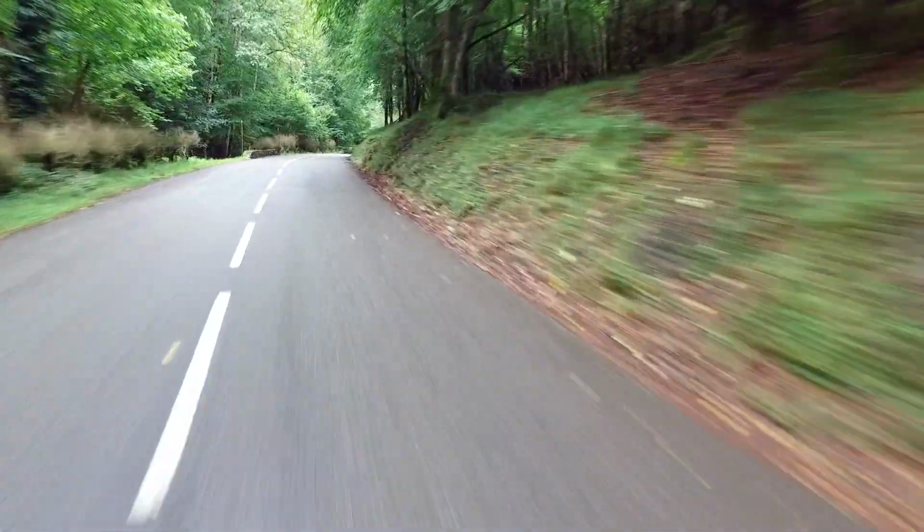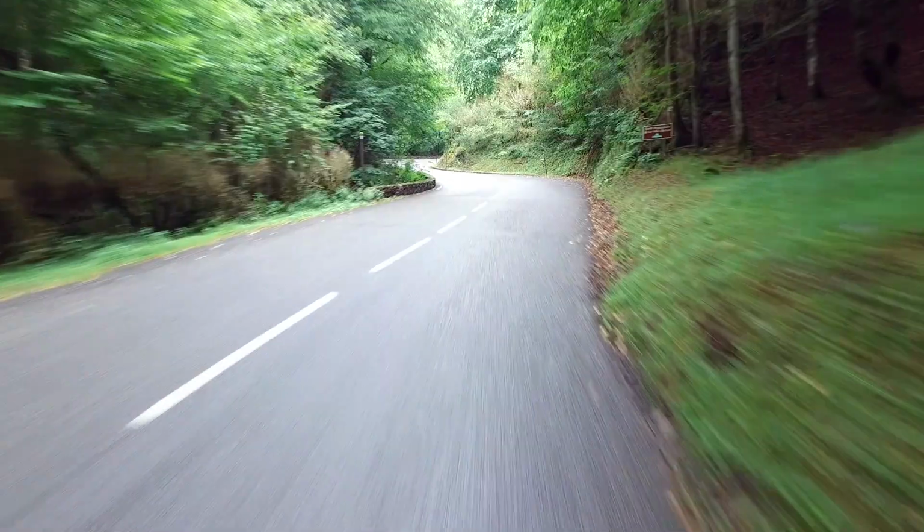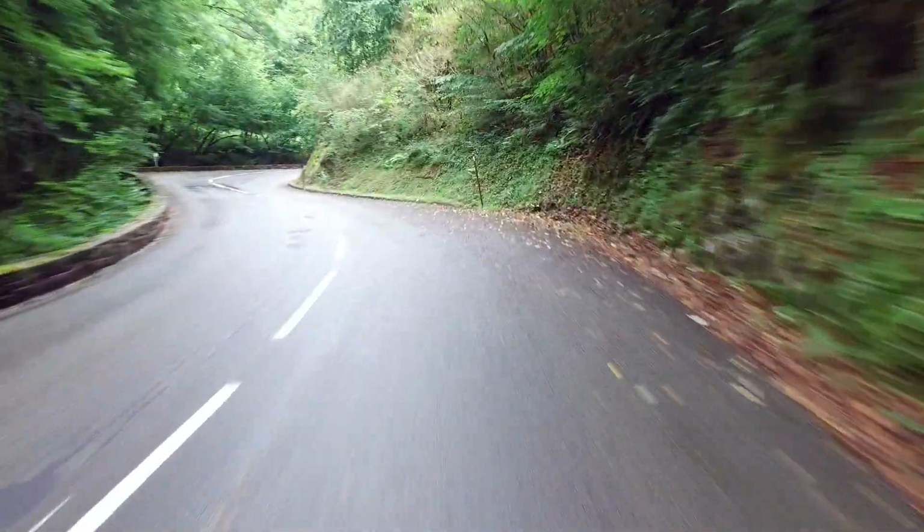This is, like I say, it's probably a little bit easier here. It's still steep. The camera isn't doing this justice. It's probably still at least 10%. But yeah, it's not as bad as the initial section.